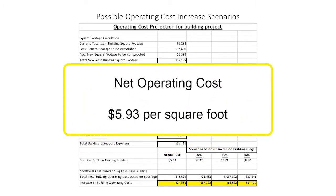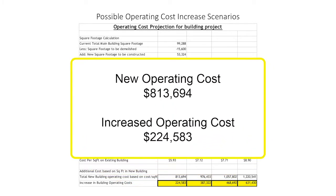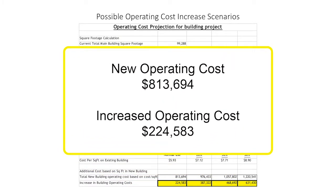So based on our new total of 137,000 square feet, that would raise our operating cost to about $813,000. This reflects an increase of $224,583. Then a new question arose.